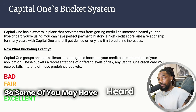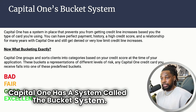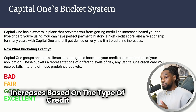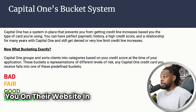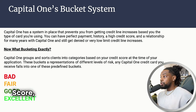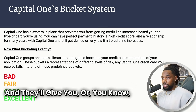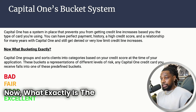Some of you may have heard of this and some of you may not, but Capital One has a system called the bucket system. With the Capital One bucket system in place, it will prevent you from getting credit line increases based on the type of credit card that you're using with Capital One. I'm going to give an example for you on their website in a moment. You can have perfect payment history, a great credit score, and a relationship with Capital One for many years, and you'll get denied for a credit line increase. And if you're not denied, they'll give you like a $100 increase every year. Now, what exactly is the bucketing system?